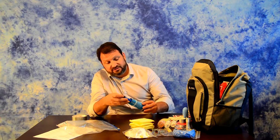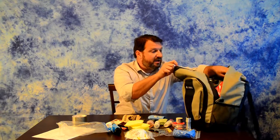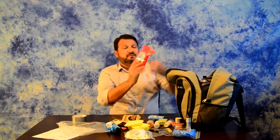Again, when you're in the city, when you're in the country, when you're in the suburbs, finding water is not that big of an issue. You can find it in any number of places, and this will help filter it, make sure it's clean, make sure it's safe. What else is included? Well, you have bacterial wipes. Again, something to keep you clean, something to clean wounds.